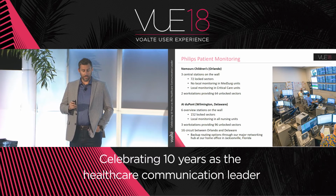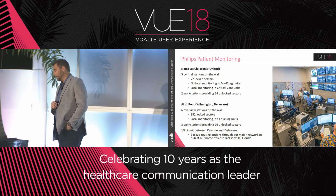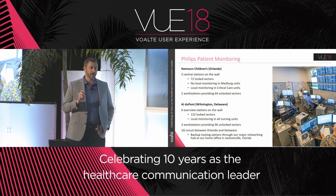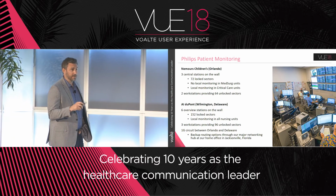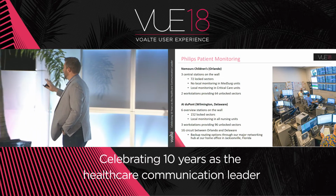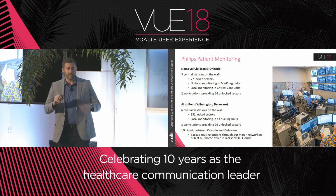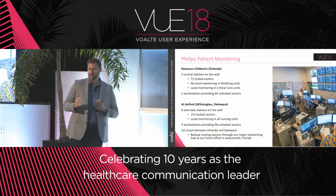So this is our Philips patient monitoring presence in the logistics center. Leadership at Nemours Children's in Orlando opted not to have monitoring at the nurses' stations on the med-surg units and the HEMONC unit. So what we have in there are the actual central stations for that monitoring. And then at those two workstations, there's 32 sectors at each station, providing 64 unlocked sectors.